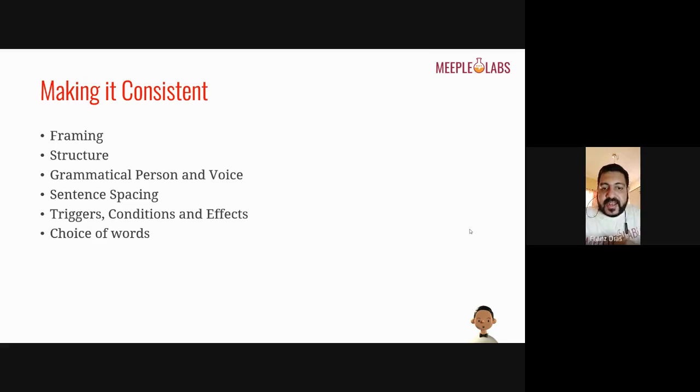Also, your choice of words has to be as simple as possible. Don't reinvent the wheel. Don't try and create a new word. Use a word that is familiar from normal daily conversation. And as far as possible, try and use words that are gender neutral, right? So rather than saying he or she, maybe use they. That makes your game gender neutral. Or if you even want to say the player, you could do that as well.